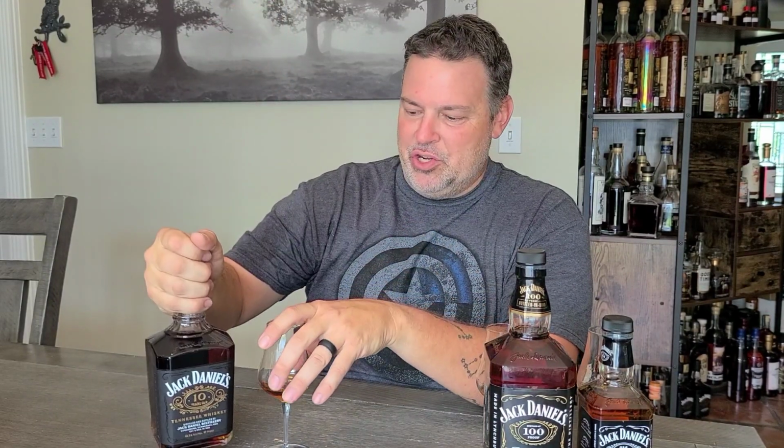So, what we all came here for, Jack 10-year limited release. Like a candied vanilla. Very syrupy, very creamy. Maybe, oddly enough, a hint of honeysuckle. If you took a circus peanut and melted it in a pan and really made it creamy.